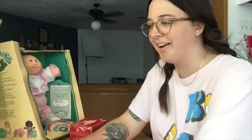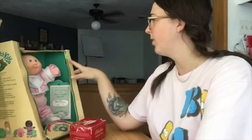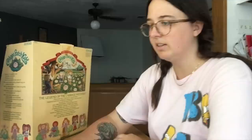Let's go with this official Cabbage Patch Kid. Is that all it says? This was from Walmart for $30. And this one was $83. So let's just look at that first.